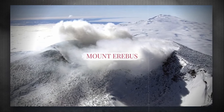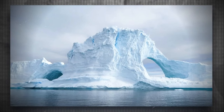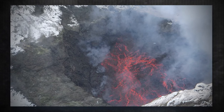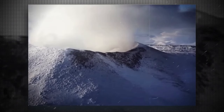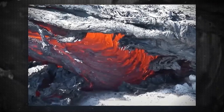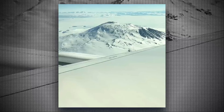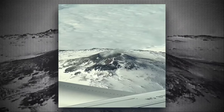Mount Erebus. One might not link the icy expanses of Antarctica with fiery volcanoes, yet Antarctica is home to Mount Erebus, the southernmost active volcano on Earth. This long-dormant volcano sprang to life 1.3 million years ago, when magma began flowing to the surface. In the 1970s, scientists uncovered signs that a major eruption could be imminent.